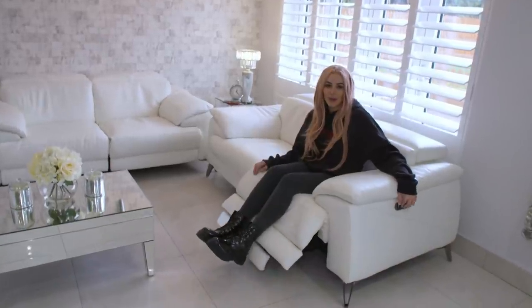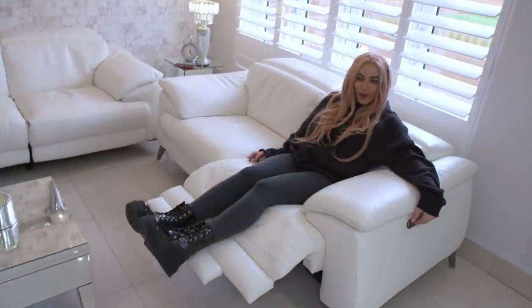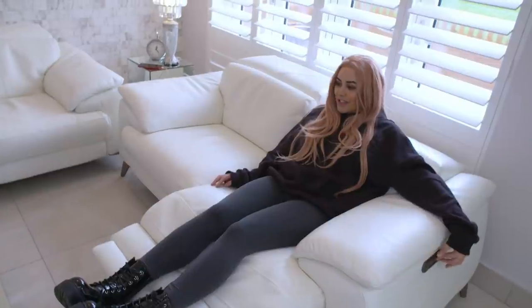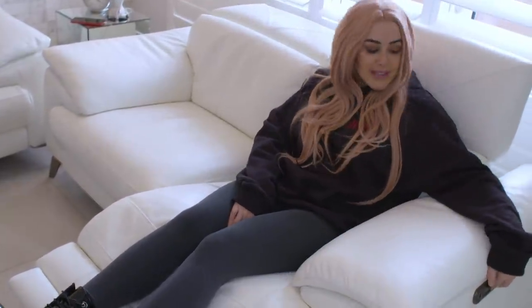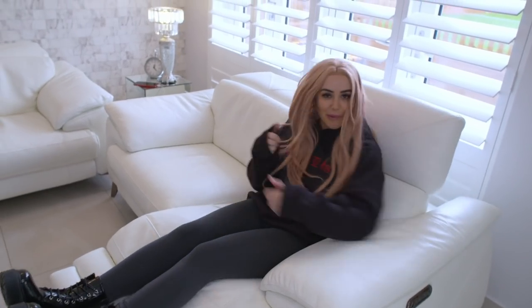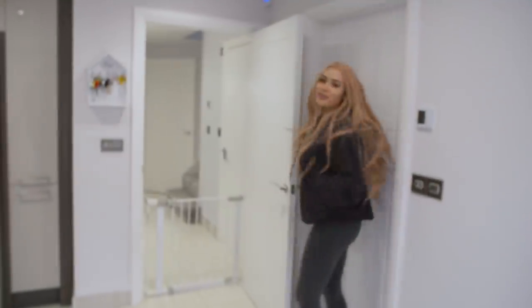I'm a very lazy person, as everyone would have seen in Geordie Show. I just like to lie, watch TV, eat crisps, eat chocolate. But the best thing about this is it's got a charger point, so I can still be on my phone whilst binging. It's ideal. I'm gonna introduce you to all my dogs.